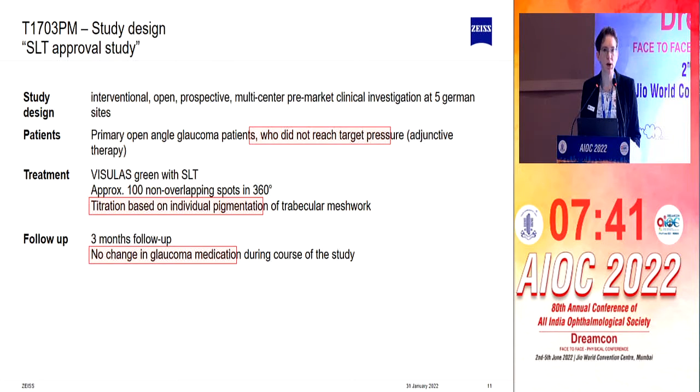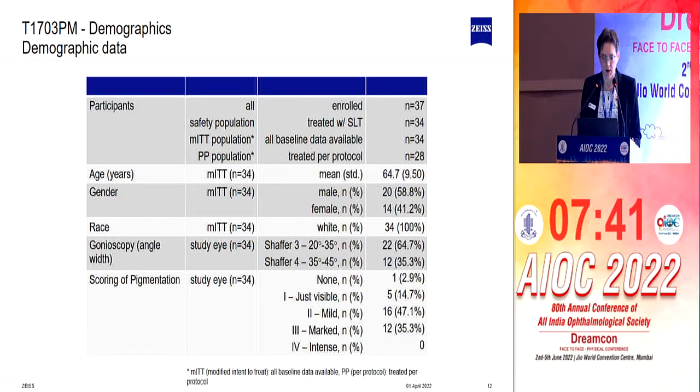We had a 3-month follow-up. We are still following up for 12 months, but the data is not ready yet. And in order to distinguish between medication change or the treatment effect of the laser, we kept the glaucoma medication stable during the whole course of the study. Here we see the baseline demographic data. We included 37 patients. 3 of them were screen failures, so 34 were finally analyzed.